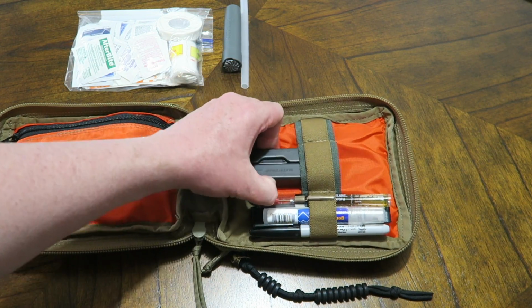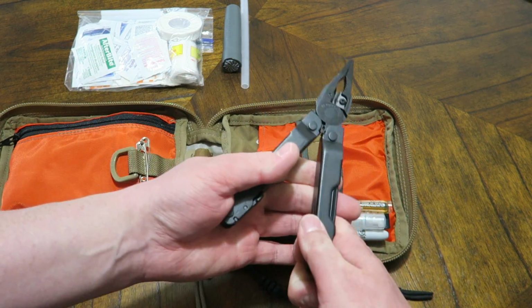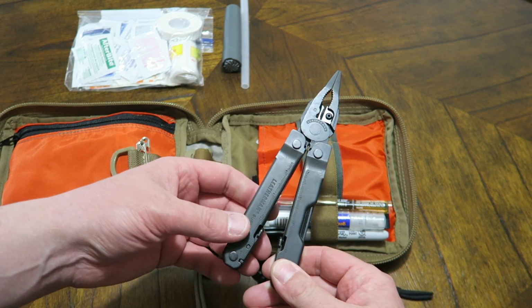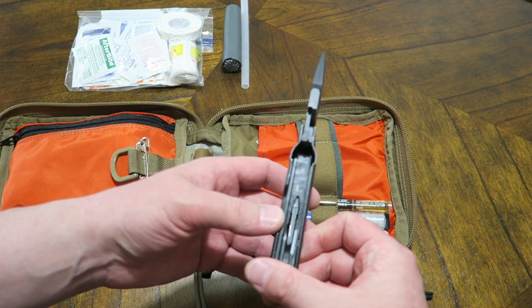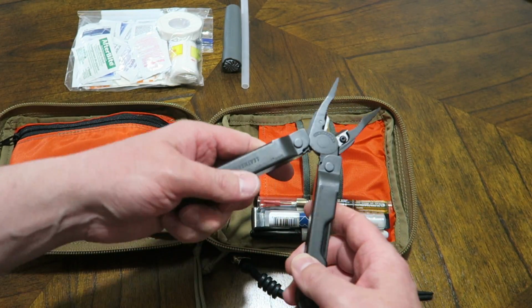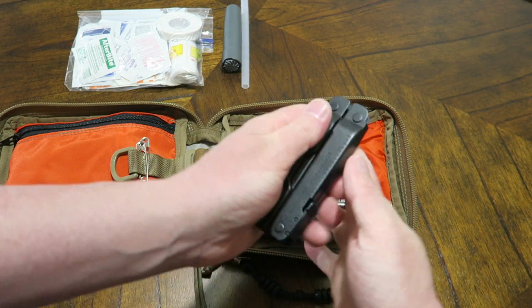Then I have my Leatherman Super Tool. Again, a great item to have if I forget to carry a blade with me, which does happen. If I forget to have a saw with me, this has a saw in it. So a couple of great items in here, including the extras that you get with the pliers, the wire cutters, and all the screwdriver bits.